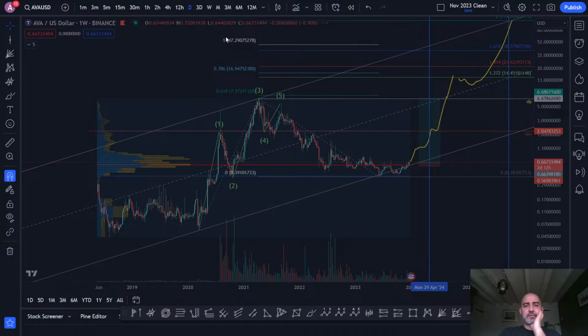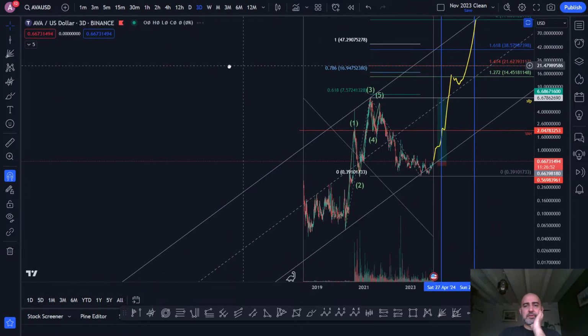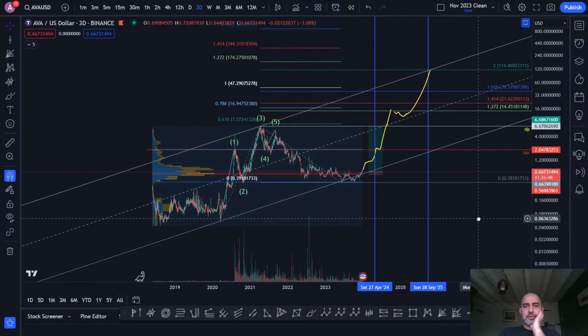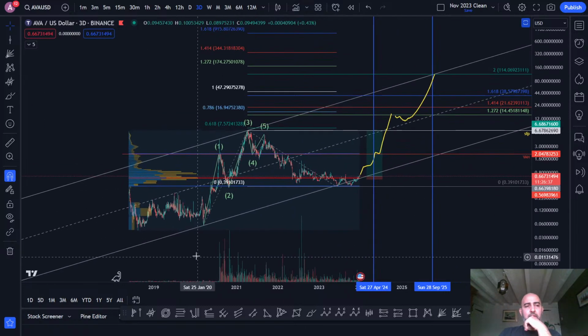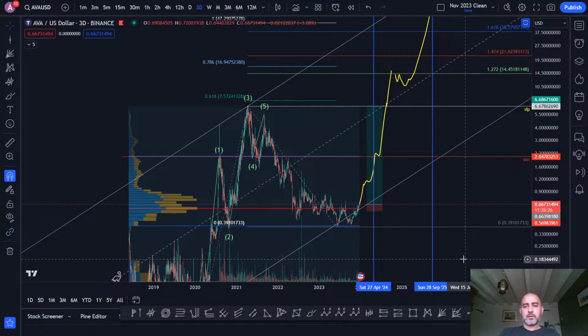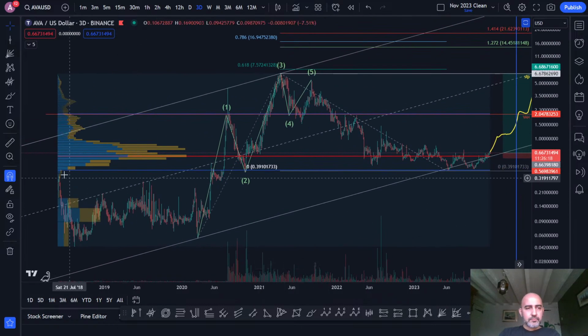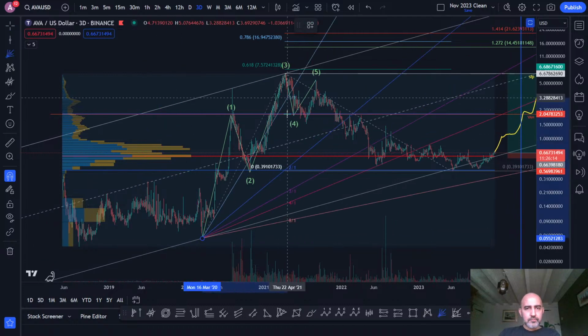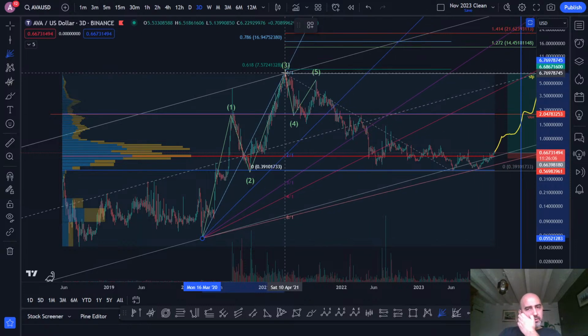The daily time frame. Okay, I'm zooming in a little bit. I should put 3 days. Let's go with, okay, have a look. Get rid of this. Kind of worked.